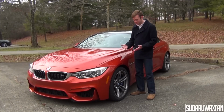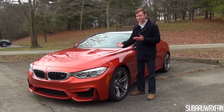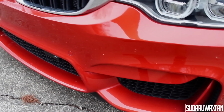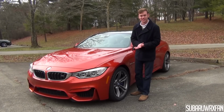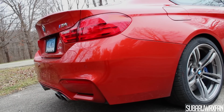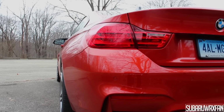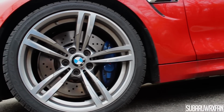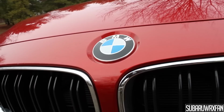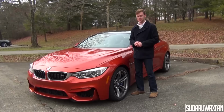So about the BMW M4, well I just think it looks awesome. It's so aggressive, look at that front bumper, just all the angles, and it just looks so mean, especially with the angel eyes on and everything else. From every angle it just has such a sweet look to it, and these wheels, especially with the drilled rotors, look really sharp, and especially in this orange color, I think it looks amazing.